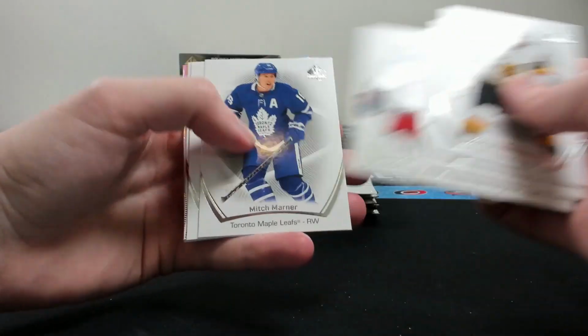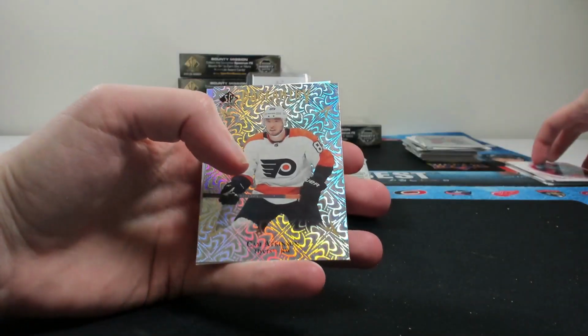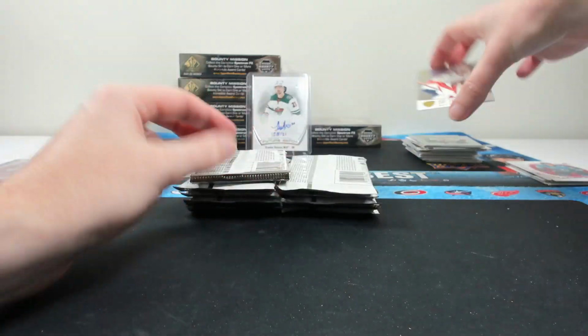Okay, we're good. A limited future watch of Eklund for San Jose. That is a good one. I like him. Atkinson for the Flyers. Knight for Florida.